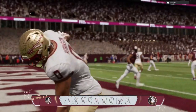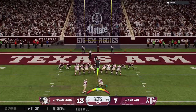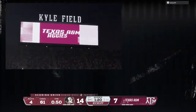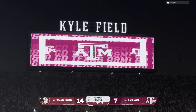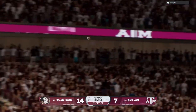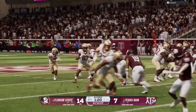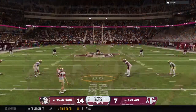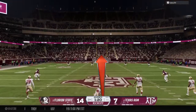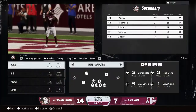Touchdown, Florida State. And they jump on top here in the 2nd half. So they'll try to add to the lead now with a PAT. The extra point is good, so it's 14-7. So after putting up the touchdown, the kickoff team is out there to boot it away. Comes out of the 25. No return attempted there.